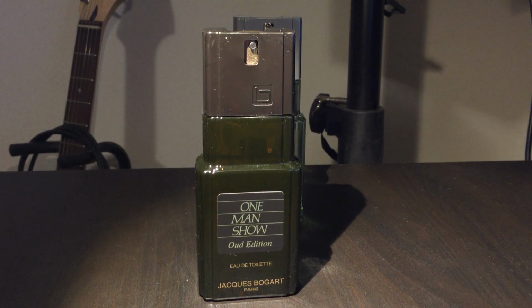The occasions that you could wear this would definitely be a winter scent. I wouldn't even put it at any other time of year. Definitely for winter. So this would be a great pickup if you're looking for a fragrance to wear for the really, really cold weather. Like if you're on the East Coast or Upper East Coast, this would be perfect.